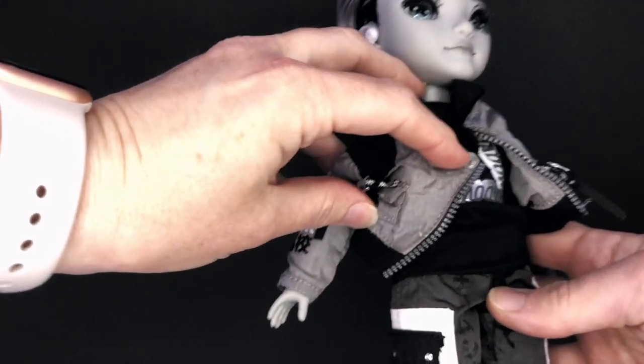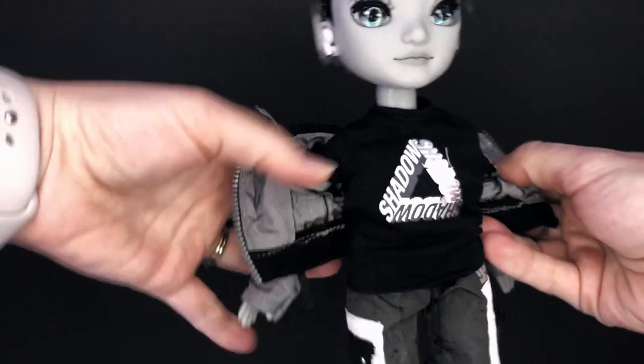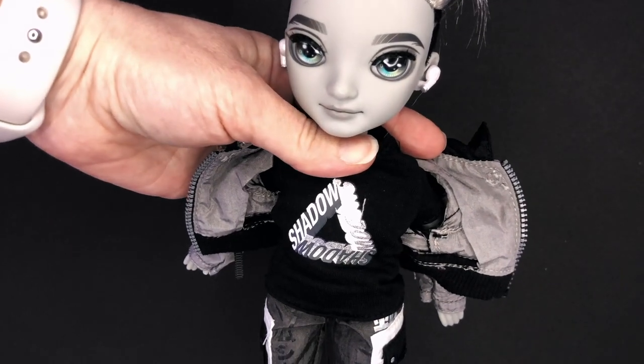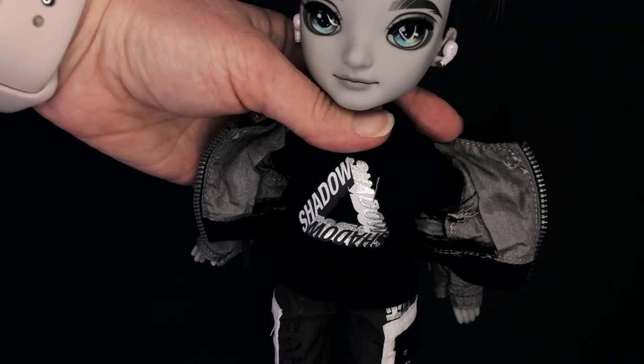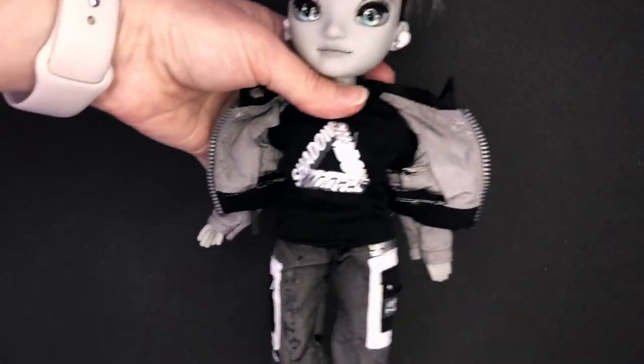And then underneath his coat, it has a clear snap. And then he has this t-shirt that just says shadow, shadow, shadow. And it kind of gets darker. You can see that silver one. It's hard to see because, yep, it gets blown out because of the lighting.